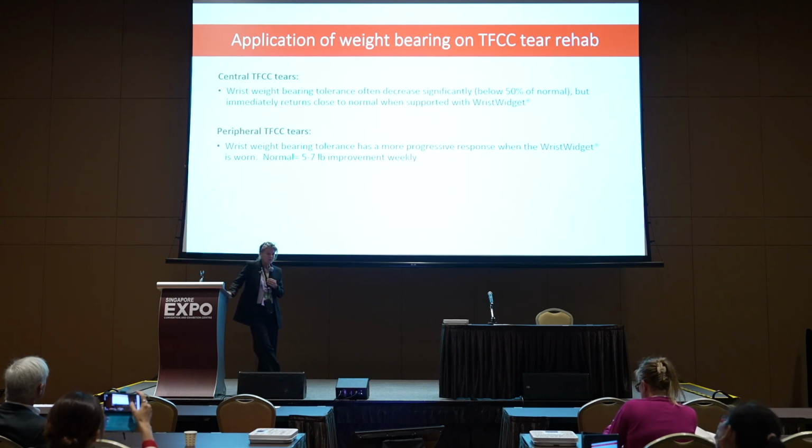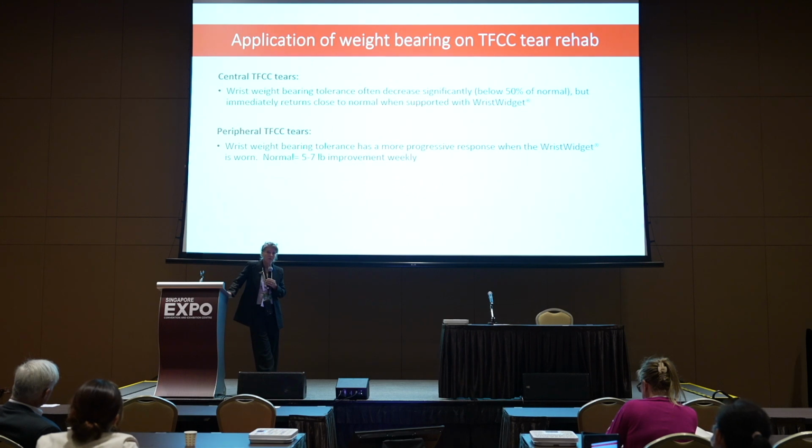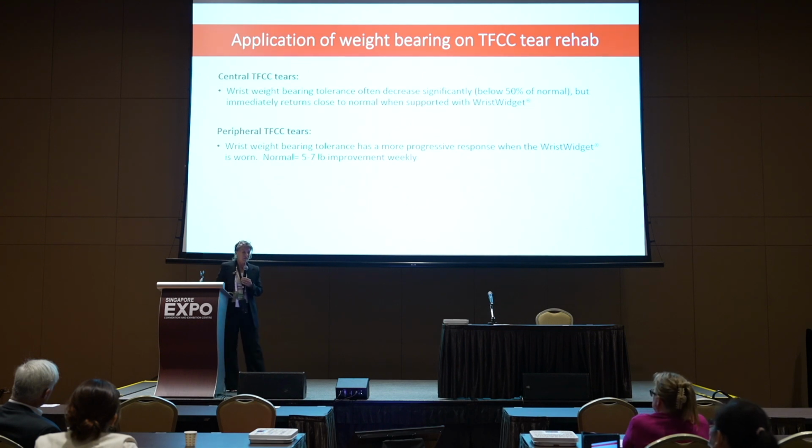Central tears are interesting because somebody who has a complete central tear goes from non-functional to functional right in front of you. So they go from 9 pounds of weight-bearing tolerance to completely normal right in front of you. Those take longer to heal. They have to be held for 3 months.